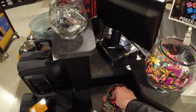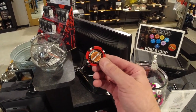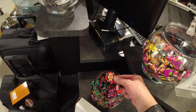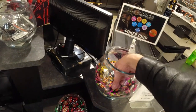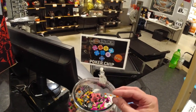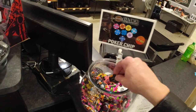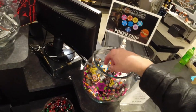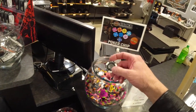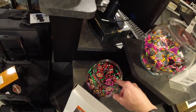Take a look at this, all these chips. All right, red one. Nice. They have red, they have green, they have pink, they have purple. Look, they have a purple one. They have gray. What else do they have? Black and orange. That's pretty cool. All right, so which one do I want? Ooh, they have a black and white. I was wondering if they had a black and red. Boy, they have a whole bunch.